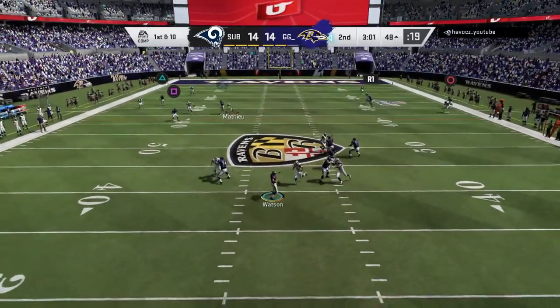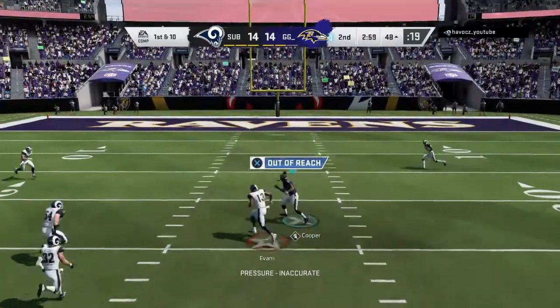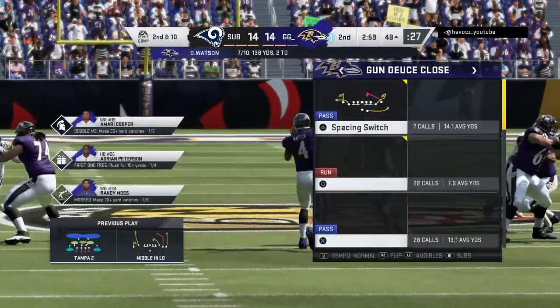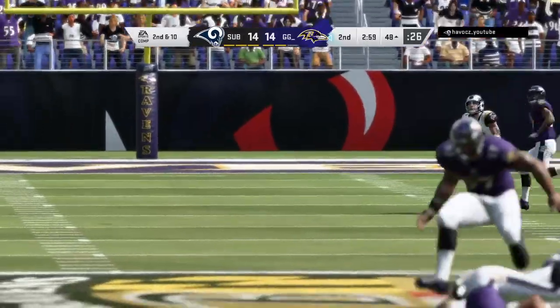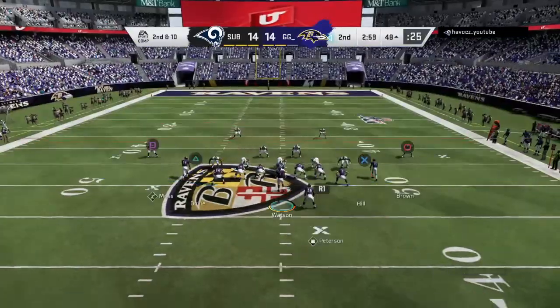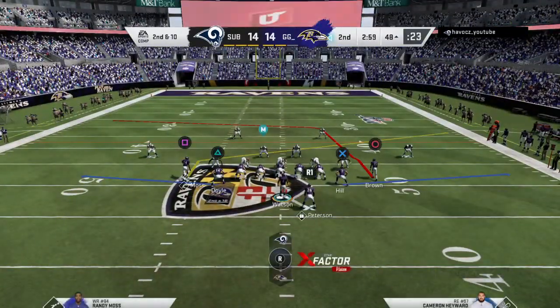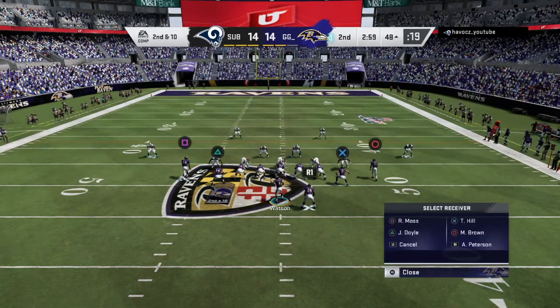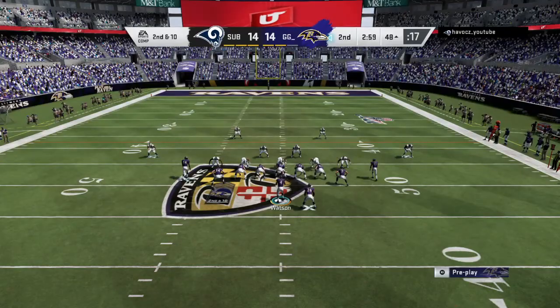Here's Watson. And that'll wind up incomplete. Try to give his man room to run under it, but it's 2nd down. After the incomplete pass, here now is 2nd and 10. 58 for Mike, 58. 58 for Mike. 6 man.